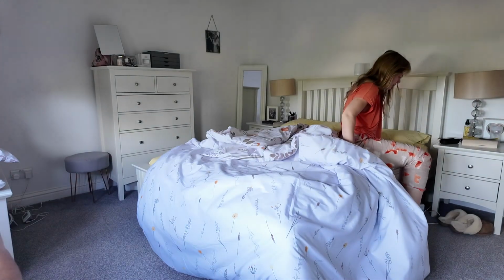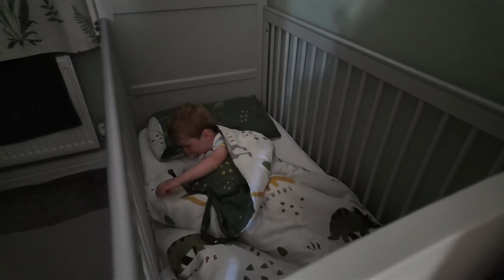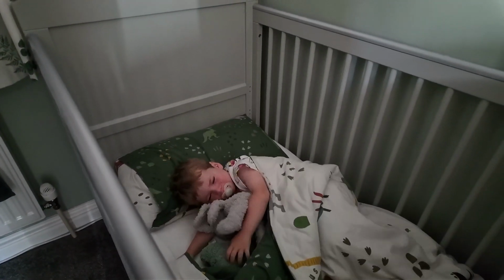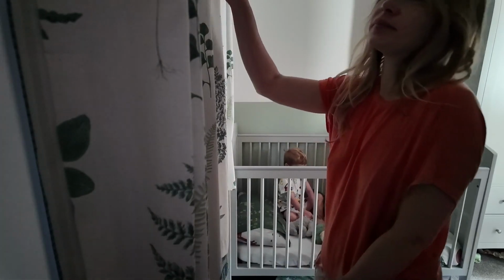On a weekday, we tend to wake up around 7 AM. I set a 6:45 alarm and I usually press snooze once or twice, so 7 o'clock is the average time that we usually are waking up in our household. Sometimes it's earlier, but it does tend to be around 7 o'clock, which is a pretty good time for us because that gives us around an hour or so before we need to be heading out the door.